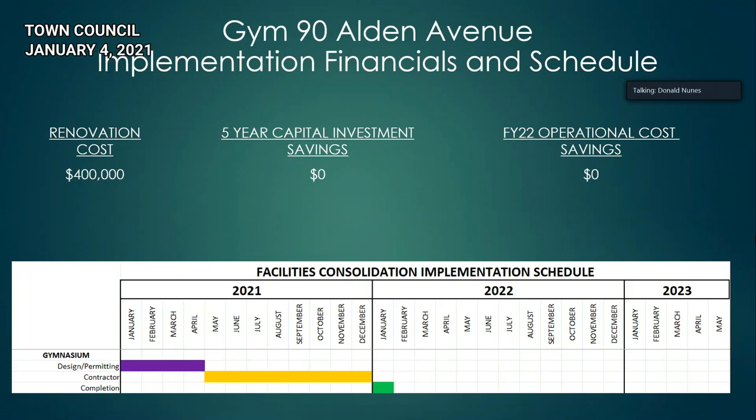And this renovation cost is projected at about $400,000. We're expecting it to take 4 months or so for permitting and design, and another 8 months for construction, with a completion date by February 1st of 2022. Thank you. And with that, we'll turn it back to Chris for any closing remarks.